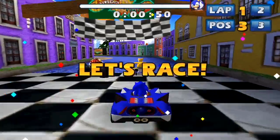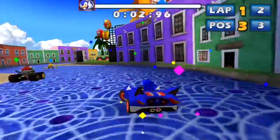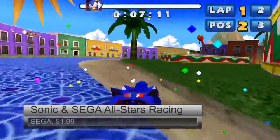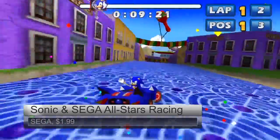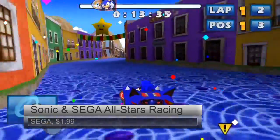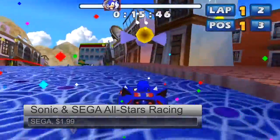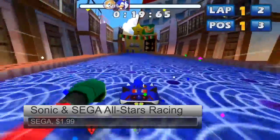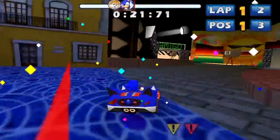Sonic Racing is a fun game that lets you play a nice, simple, relaxing racing gameplay. Sonic Racing kind of makes it look a little bit like Mario Kart in a lot of the different things that it does. Actually, it is a lot like Mario Kart, but it definitely has the Sega spin to it. It lets you play Sonic the Hedgehog and all of your favorite Sega characters.